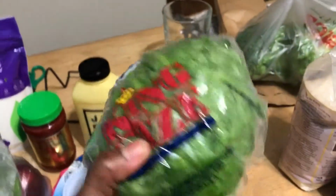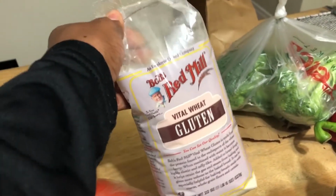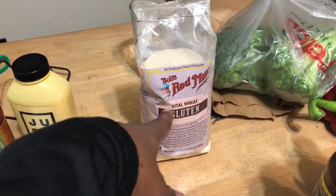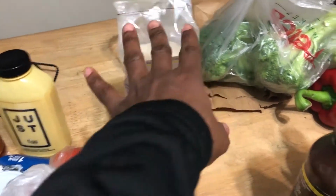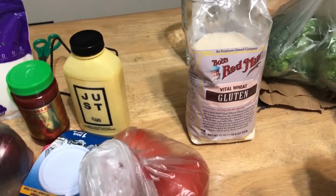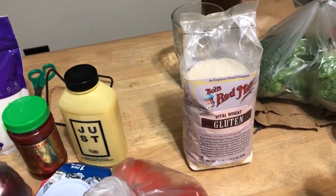I have some tomatoes. I also have some lettuce. Now, I'm going to be consuming Vital Wheat Gluten. This is essentially my protein, one of my protein replacements. This and mushrooms. Well, I don't think mushrooms have protein in, but I'm using it as a meat alternative. I also have broccoli.